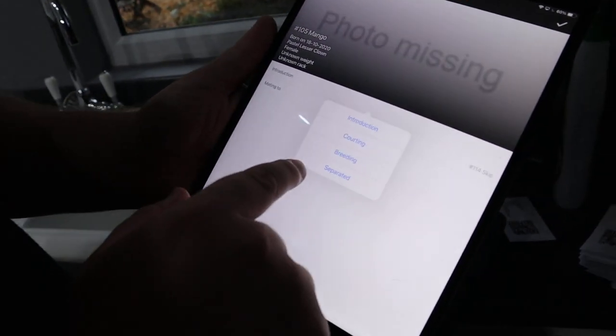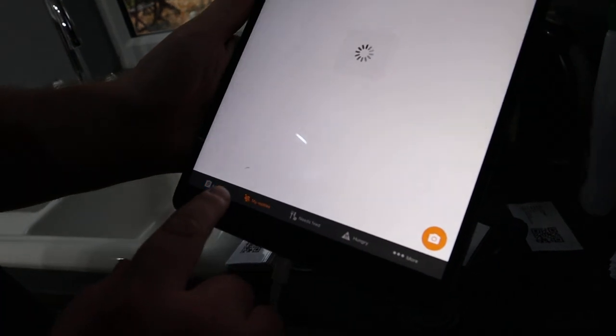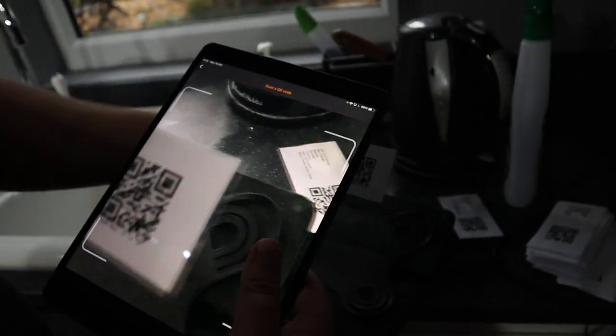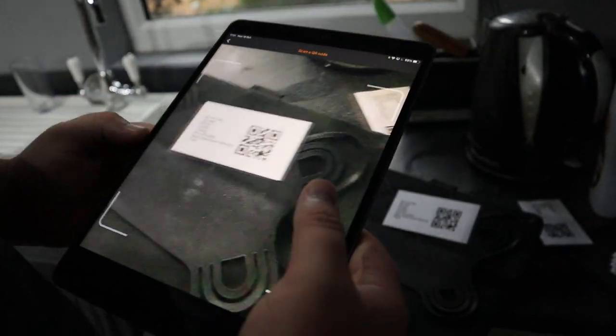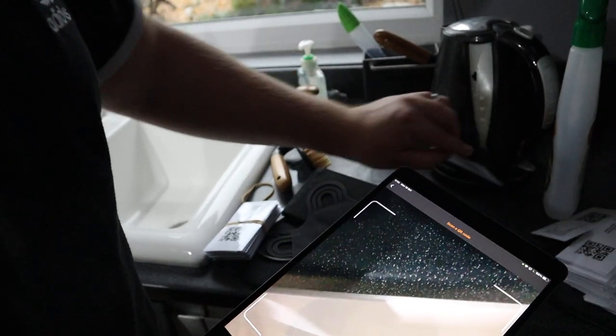So this was an introduction, but they bred. So we'll put breeding. Yeah. And breeding to Skip and a tick on the top. So now if we go to my reptiles, if we scan Skip again, if it does it quicker this time. Okay, we'll do Mango.